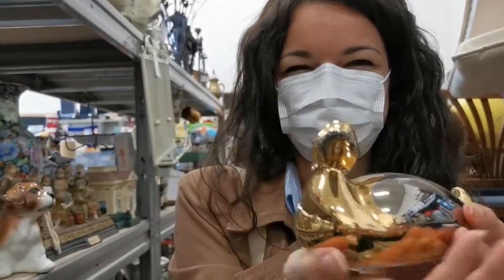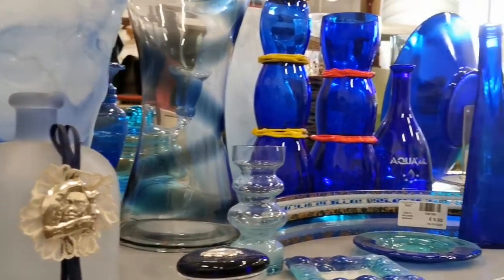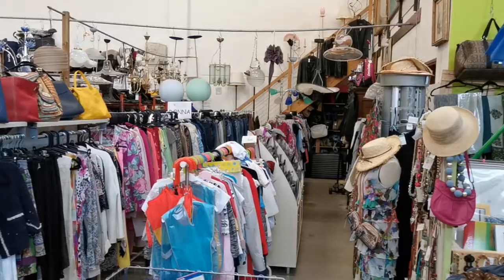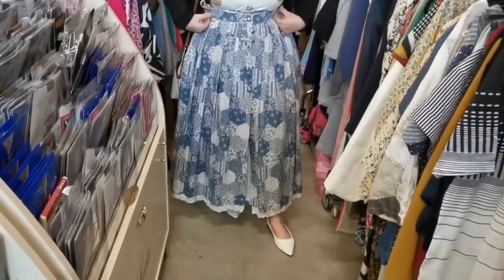Anyway, a golden duck. We need this. And here we have the blue glass world. Top!